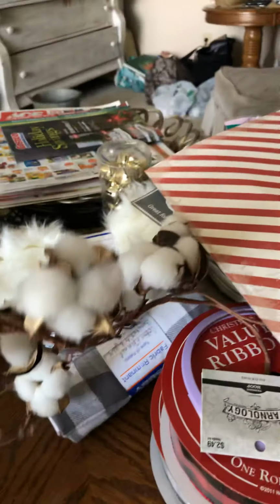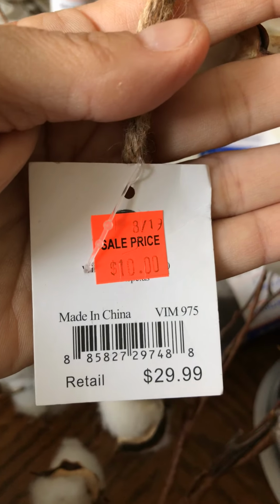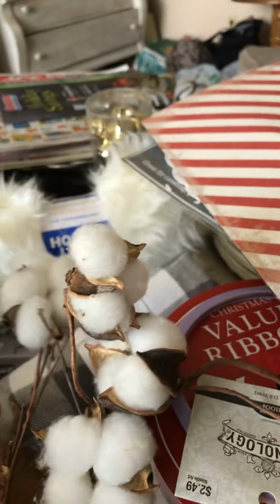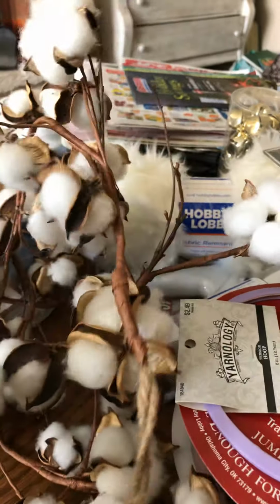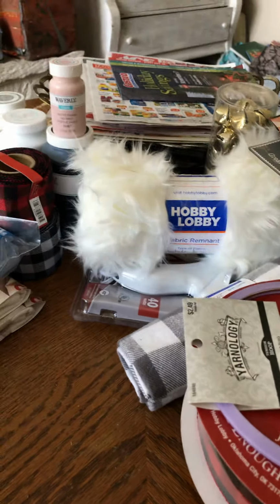All right, so all of this was a really long garland, and it's the cotton leaves. I haven't seen them anywhere else. They had it on sale price for $10. It's normally $30. I want to say this is like 10 feet long. And I bought that thinking that I can use those cottons on different arrangements and stuff. I don't think I was going to use it as a garland. I was going to use it for crafting. Just cut them off. So that I'm going to get out of the way.